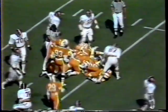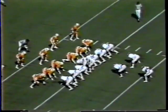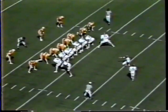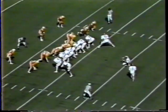Alabama will have the ball second down and goal, trailing 3-0 at the top. He gets 2 yards. Second and goal. Pitch will be Carter. Touchdown, Alabama. Alabama leading 6-3, and here is Peter Kim to attempt the extra point.